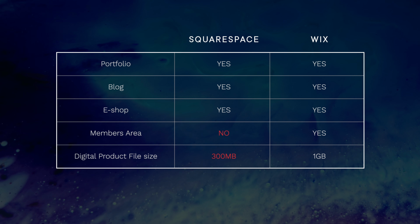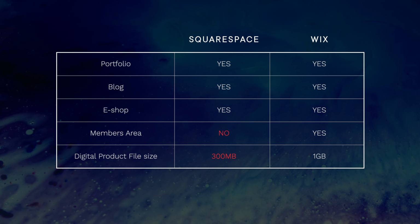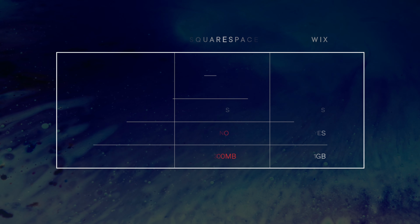Wix, on the other hand, offers 1 gigabyte per digital product. It's still not a whole lot, but it's something you can work with. If at some point my business needs grow, I could explore other avenues like AWS, but for now, it's good enough. So with that in mind, Squarespace's e-commerce plans are incredibly expensive for what they offer.